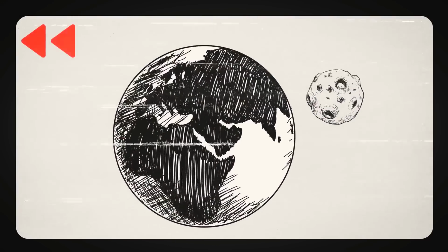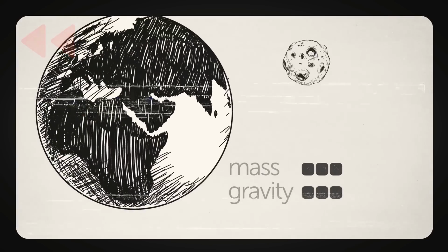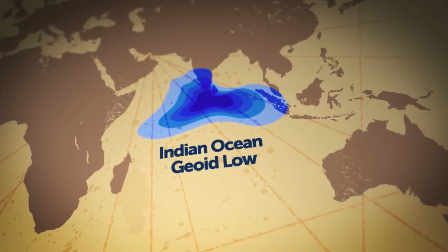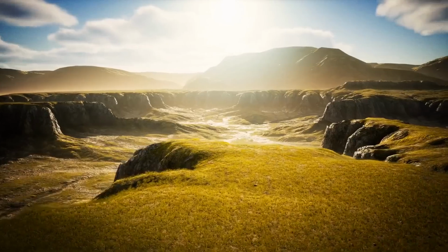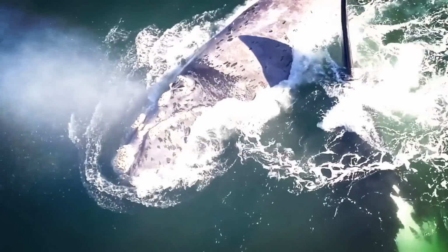As a result, low-density materials ended up closer to Earth's surface. Density is used to calculate mass, and if you remember our lesson in physics from the beginning of the video, less mass translates into a weaker gravity field. Scientists believe this is how the geoid low in the Indian Ocean formed some 20 million years ago. At this point in prehistory, the Earth looked a lot like it does today. There were vast grasslands, and whales swam in the seas.